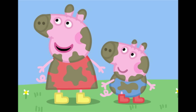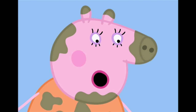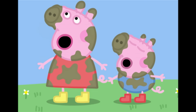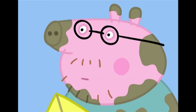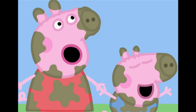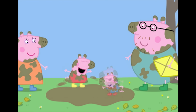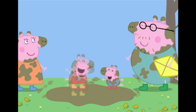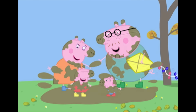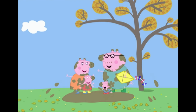Mummy, now that we're all muddy, can we jump in the puddle? I suppose so. After all, you can't get any muddier. And I think Daddy Pig is going to be doing the washing. Oh. Peppa and George love jumping up and down in muddy puddles. Mummy and Daddy love jumping up and down in muddy puddles. Everyone loves jumping up and down in muddy puddles.